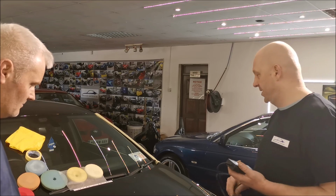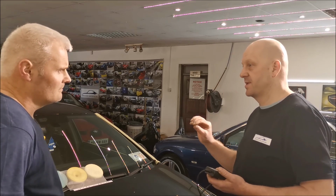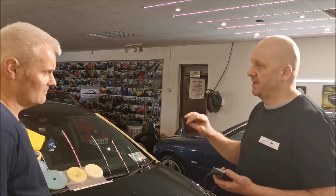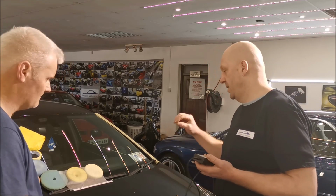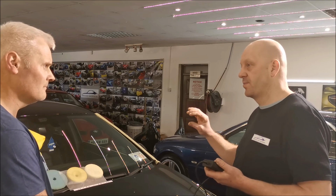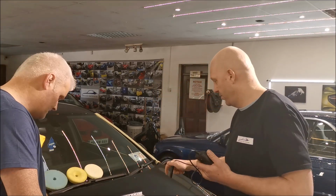But what is important in this job is that you have to consider how much safe margin there is, how many microns. If you remove too much lacquer, the lacquer might still be there, but if you go too far, you're removing the UV barrier. In this case, the whole paint is 110 microns. Lacquer itself is about 40%, which means it's nearly half.